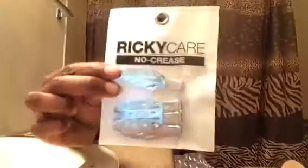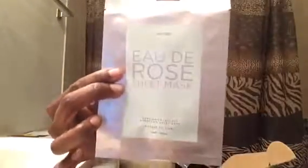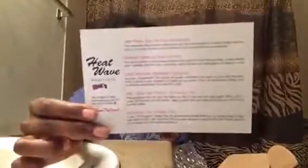And from Ricky Care, I got these hair clips that I use often every time, like I said, I do my makeup or wash my face or whatever. I'm always clipping my bangs back. And then from Eau de Rose, this is from Jean Pierre. This is the Eau de Rose sheet mask infused with rose water. And that is everything in my Ricky's Cult Crushes box for August 2018.